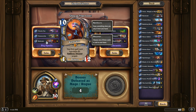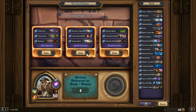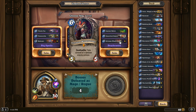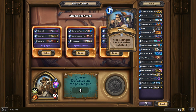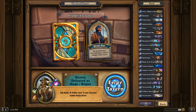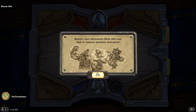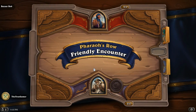Your first spell each turn costs 0. Do I have a lot of spells? I feel like I do kind of have a few spells. Let's take the spell lovers. Aha! A little inn. I can recruit some help here. What do we got here? Add or remove minions and more.